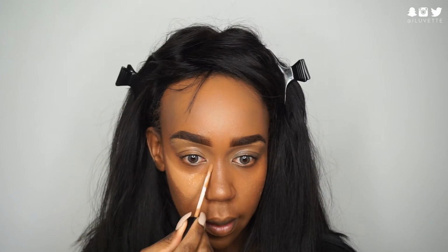So I use two Maybelline concealers. One is in Cafe and the other one is in Deep. I'm pretty obsessed with these. Apparently, I think these are dupes for the NARS Creamy Radiant. I've never actually used the NARS Creamy Radiant, but I'm going to go into Cafe to start with. And then I pick up the color Deep, and I'm going to put that just above the concealer, kind of overlap them. This is the one that I'm going to push up, and that's really what's going to brighten my under eye.